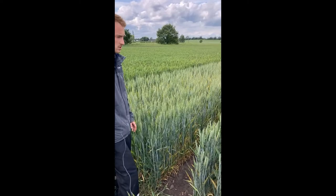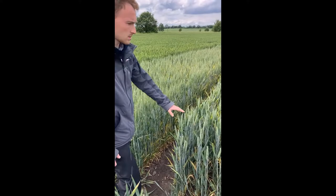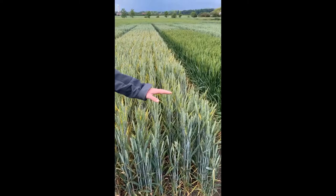I'm currently studying the variety trial, and as you can see, the varieties are just starting to show their strengths and weaknesses. So here we've got Skyfall and Zayat, both very weak to yellow rust, as you can see, compared to Caruso, which is very clean. However, this may have brown rust later on in the season.